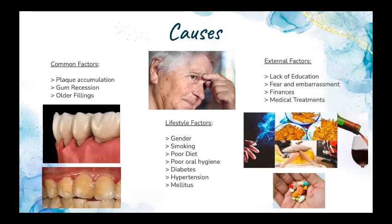External factors include lack of education. Lack of education about understanding the causes and consequences of tooth loss prevents people from taking proper preventative lifestyle and oral health care measures or from getting periodic dental maintenance or necessary restorative treatments.